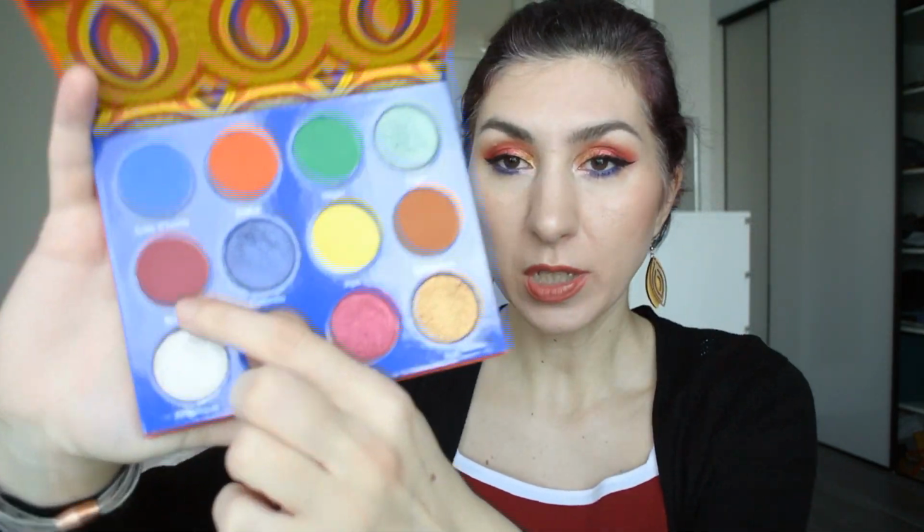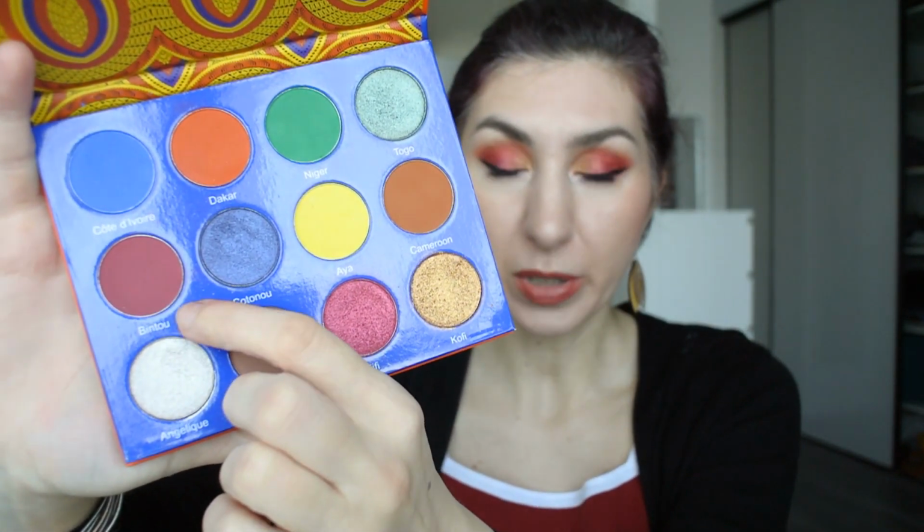Then in order to deepen it up I went with the matte burgundy over here, which layered really well. It shows really true to color, and it really served to deepen up the outer corner, so I'm really happy with that shade as well.